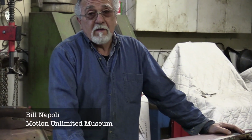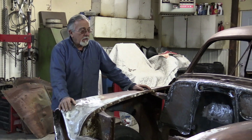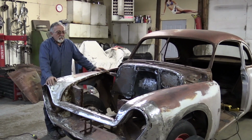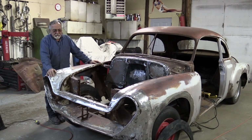I'm the owner of Motion Unlimited Museum, and you are in the inner sanctum of Motion Unlimited. This is our restoration shop. This is a very private area. I don't allow anyone to come back in here. So you are getting a super treat that will probably never happen again after this car is done. The Jewel, as you see it, which was formerly owned by Jim Newsel, is under restoration in our shop, and we're going to talk a little bit about that today.